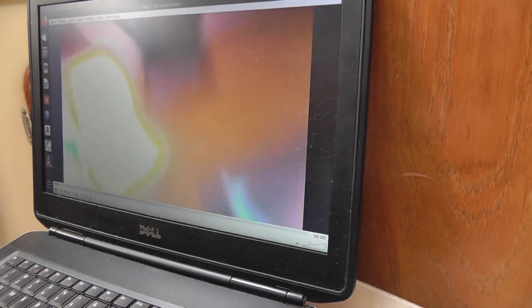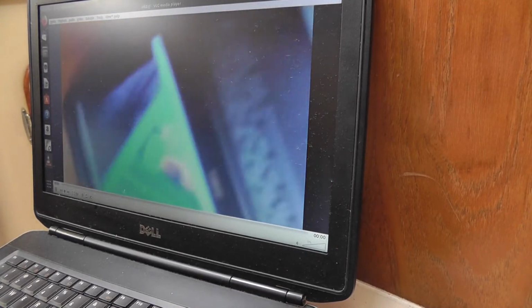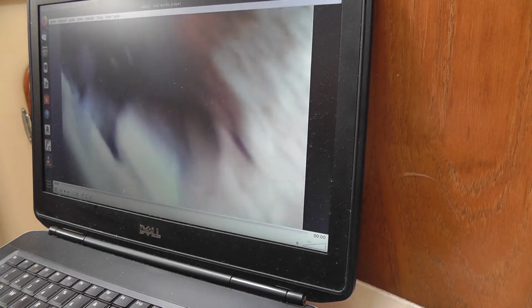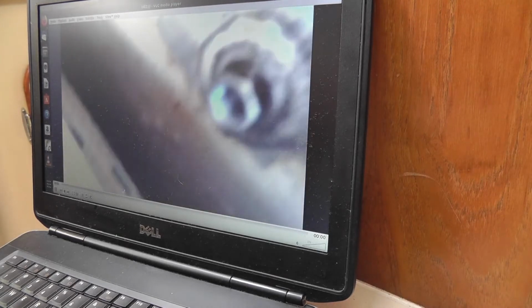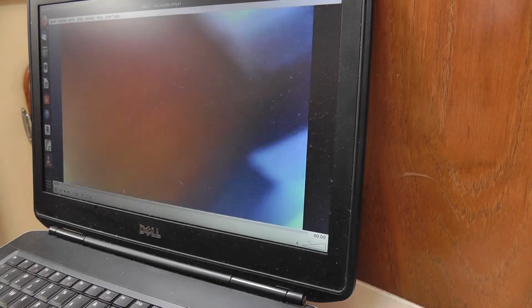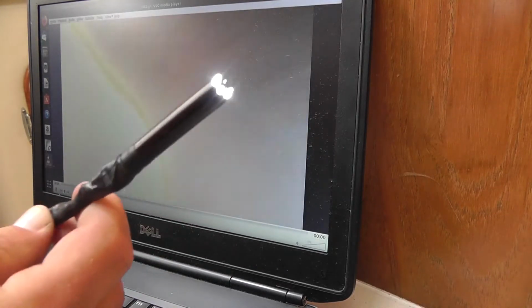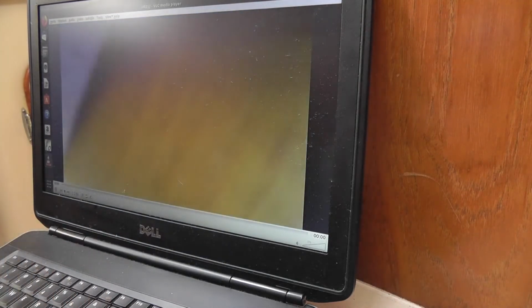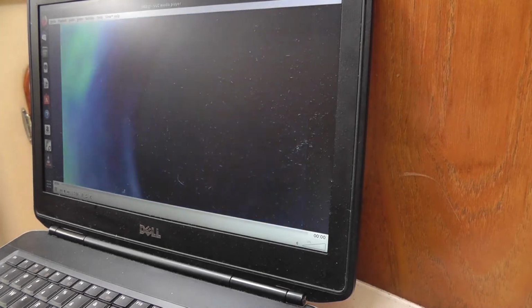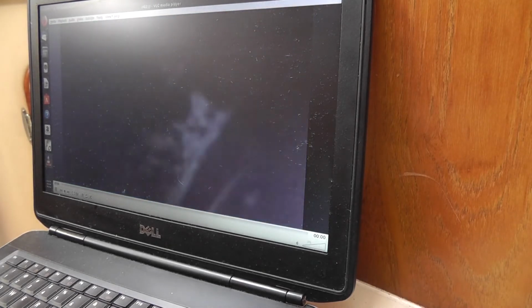All right, so you're seeing my laptop screen and the inspection ports right there. And what we're looking at is a microscopic camera. It's got a little LED on the front. You can adjust brightness, but we're going to put this down the diesel tank. Hopefully we can see in there. Right now I can already tell you it does not look that great. Nope.